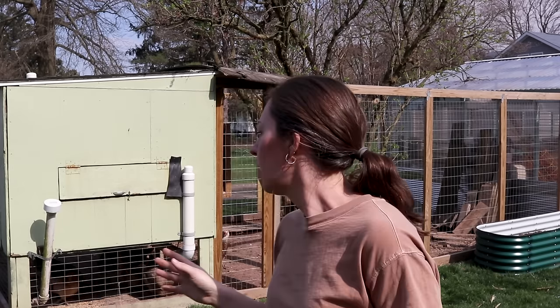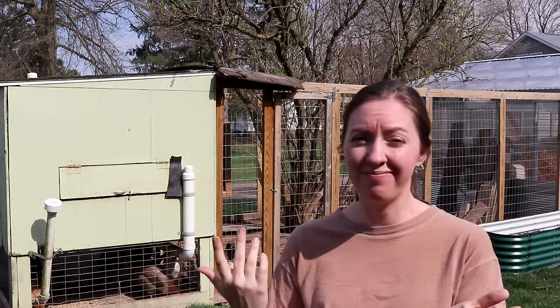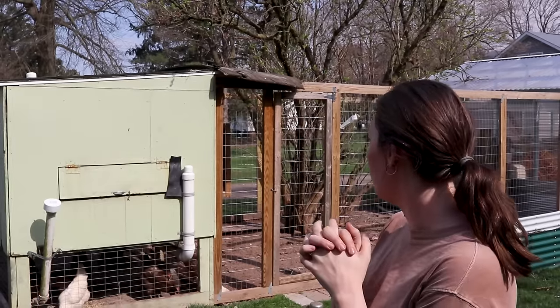So eventually they might end up in the soup pot. I know it doesn't sound very nice, but we can't just keep them as pets here. We don't have the means for that. We don't have the space for that. And you know, in the last few years, we've had a few just succumb to old age or disease or something. I think we had one had a heart attack the one year.